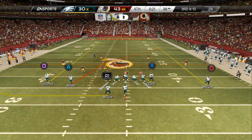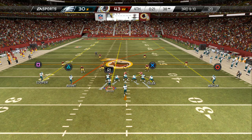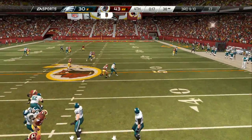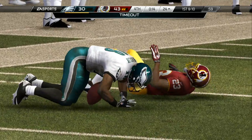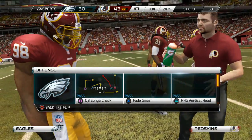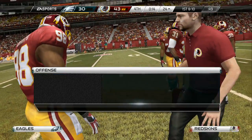The defense comes out in the nickel. The running back goes in motion. It'll be a third and 10. Vick's looking long. What a catch. The Eagles have to take their final timeout. One of the prettiest plays in the NFL, maybe in all of sports, is still the long pass down the field that is completed. What a nice throw and catch.